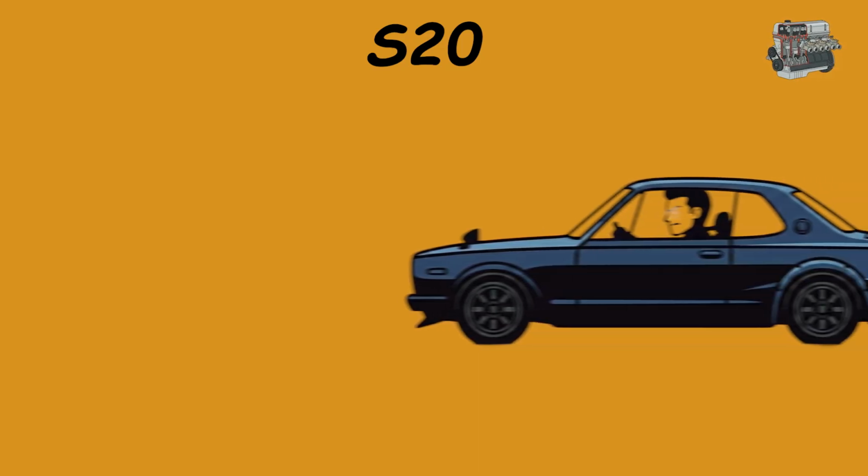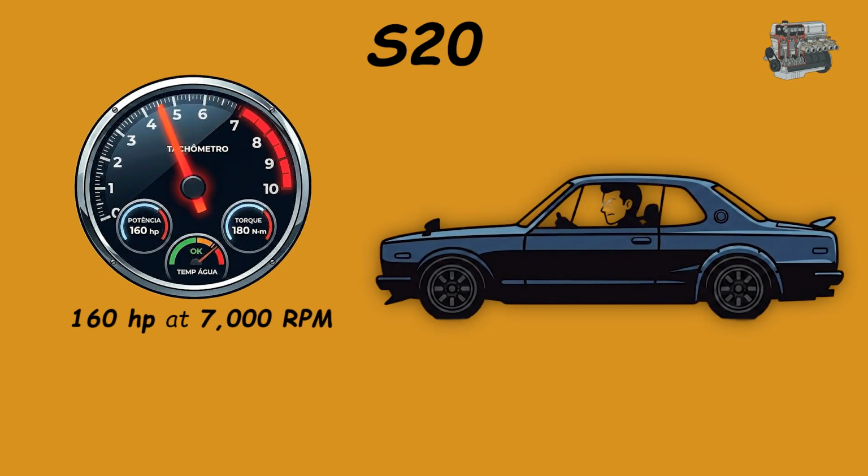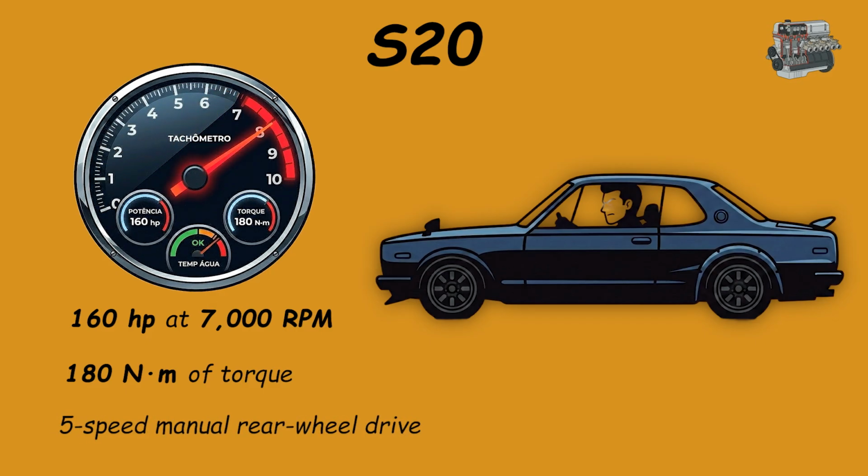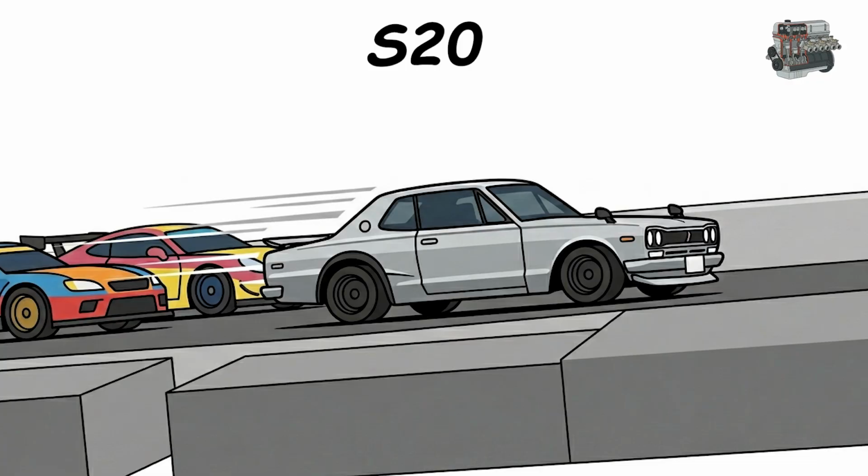160 horsepower at 7,000 RPM. That might not sound like much today, but in 1969 it was a weapon. Paired with a 5-speed manual sending everything to the rear wheels, the S20-powered Hakosuka GT-R did something no one expected. It won, and kept winning.